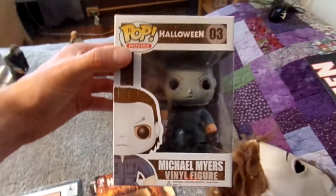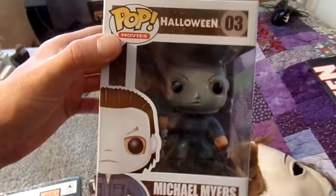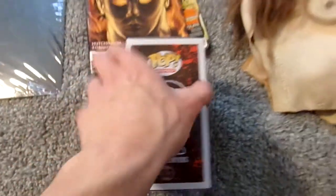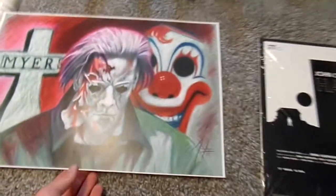Then right here we have the pop vinyl figure of Michael. Again, I'm not really huge into these. I do want to get all the classic horror icons. I also have Leatherface. Show you guys the back. There you go. Alright.